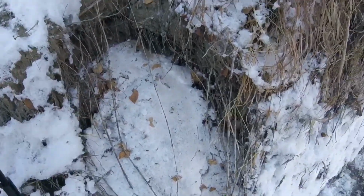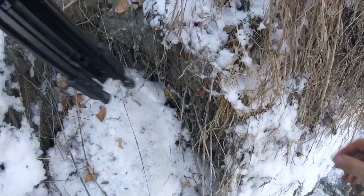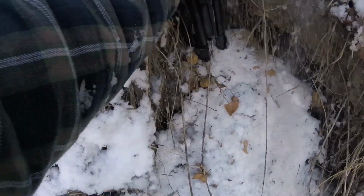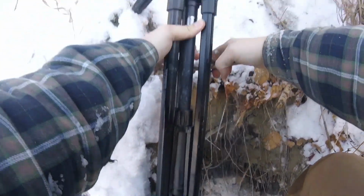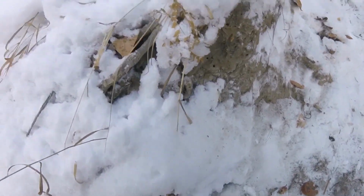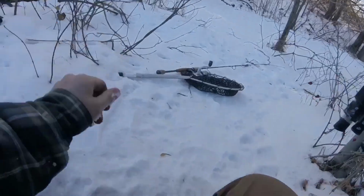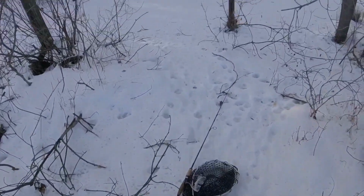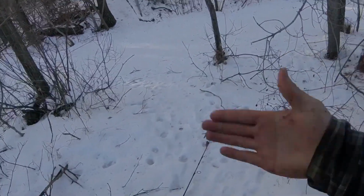I'm sure I can carry this. Plus this helps me get a little bit more stable. Is this nice? Yeah. I'm back up. Jeez. Next spot.